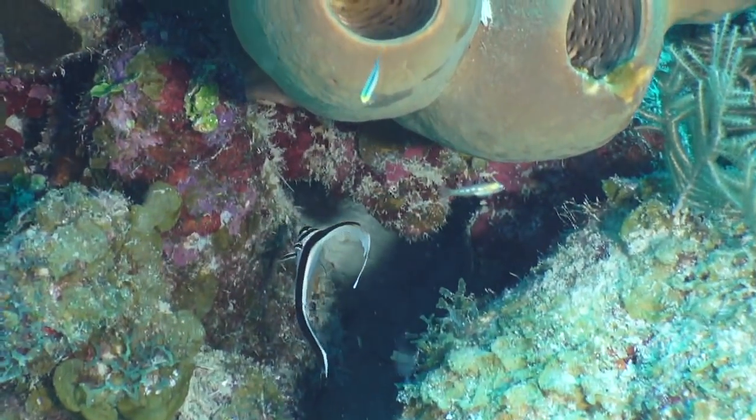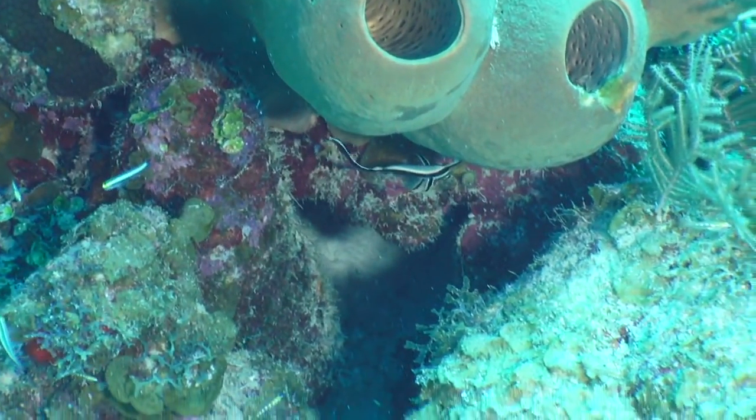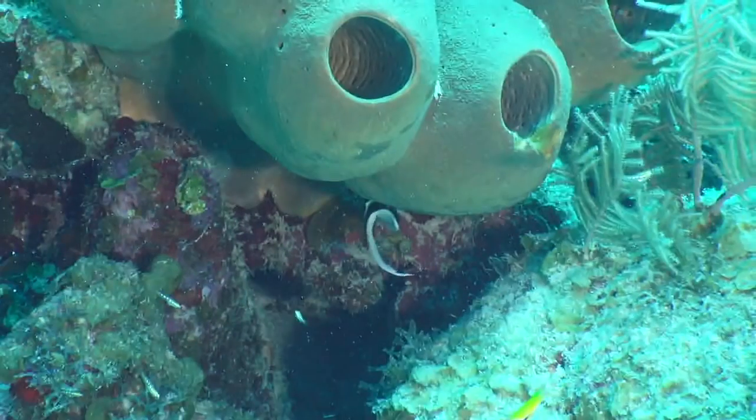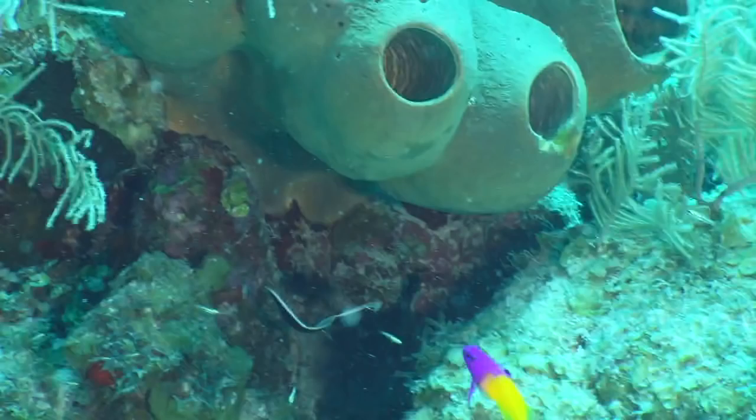So the jackknife is also sometimes called a drumfish. In different parts of the world they do have different names, but here in the Caribbean they are called the jackknife fish.